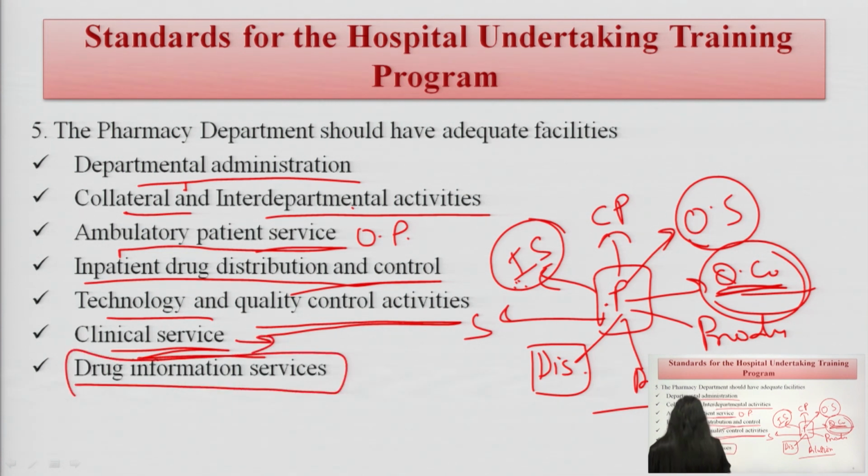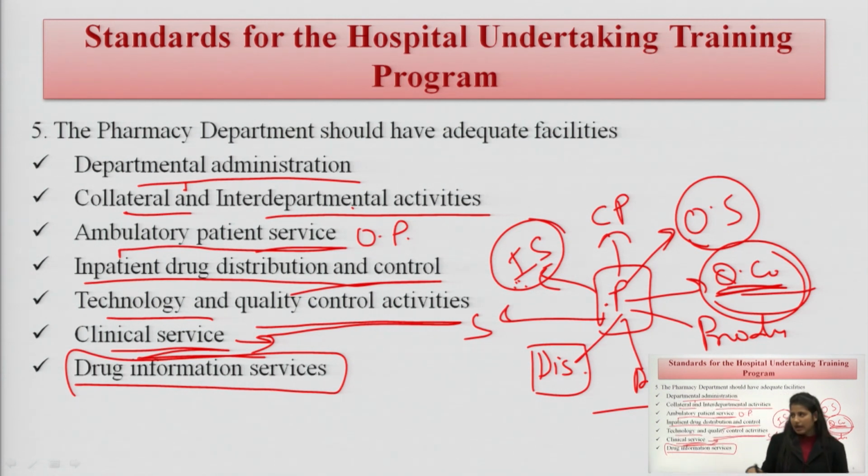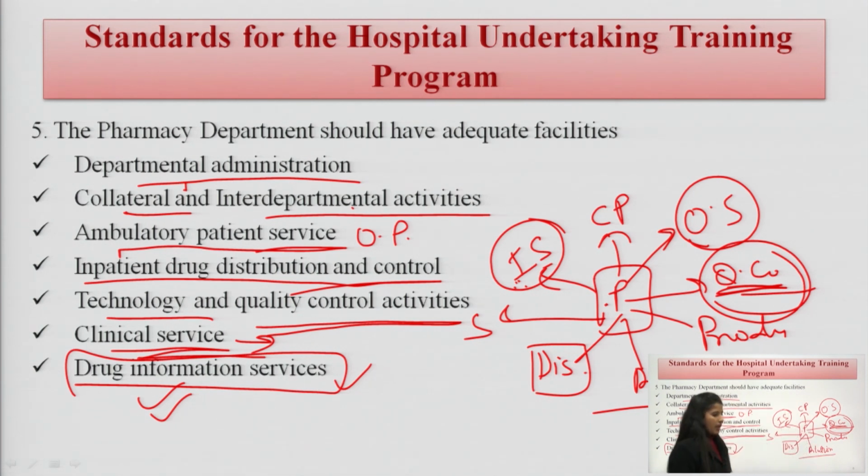And in some of the previous lectures, I have also discussed the drug information services. This service is given by the Drug Information Center and the pharmacy is collaborated with it. Pharmacy professionals are working in it. They are giving the information regarding the query from any of the persons and they are answering it. So drug information services is also part of the pharmacy department. So these basic facilities should be there while any hospital is undertaking a training program.